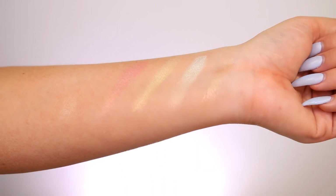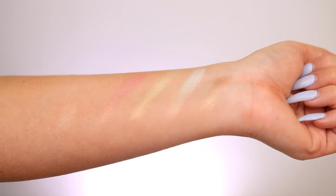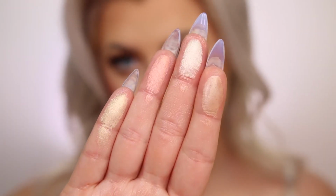I think it's nice that she has a white, a pink, and a gold tone in here. So this is what the swatches look like. It's really, really beautiful. Obviously, if you are to layer powders over creams, they're going to be more intense, which I think is kind of the goal of this palette. So this one is the Pink Sands, and I think it's really, really pretty. I love pink again, so this is right up my alley.